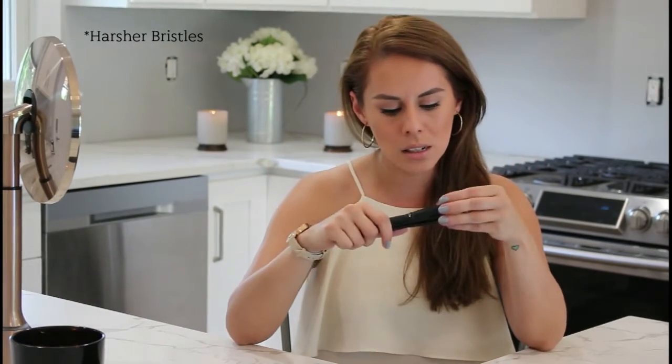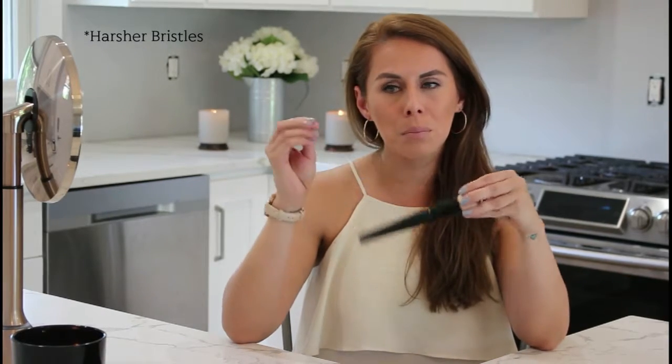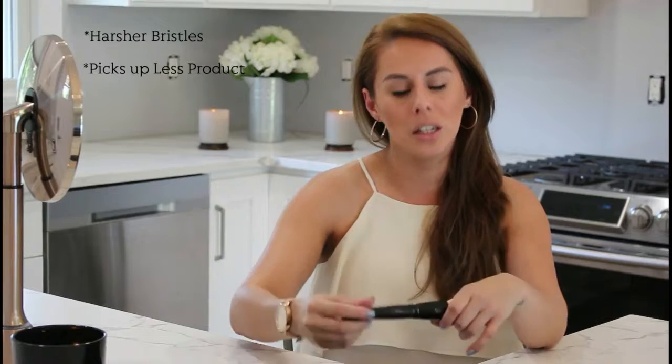So now onto the synthetic cons. I find that the bristles are just not as soft as a natural hair brush. They're a little harsher on the skin. So I tend to feel a little, not irritated, but just more aware of my skin after using a brush like this. Another thing that is a con, I feel that it picks up less product. So you have to either reapply a little more or touch up after you're done.